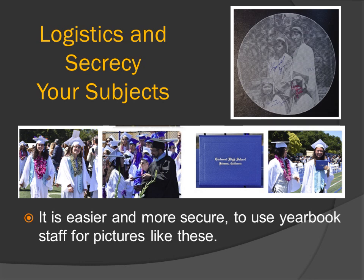Picture on top right, the 4 students, yearbook staff. In fact, most of yearbook didn't even know about this picture. So again, you're restricting the knowledge of this picture to just a few people. Bottom row, the graduation processional, diploma, and recessional. Again, yearbook staff for the processional and recessional. For the presentation of the diploma, you would probably use the senior class president as representing the senior class. And as the senior class president, he would know not to spill the beans. Again, it is easier and more secure to use yearbook staff for pictures like these.